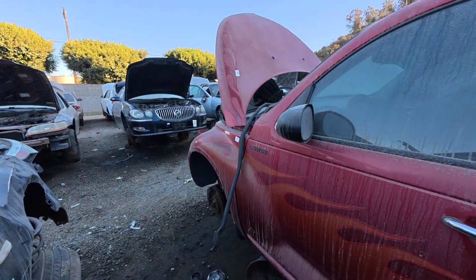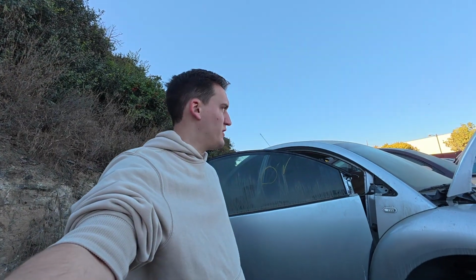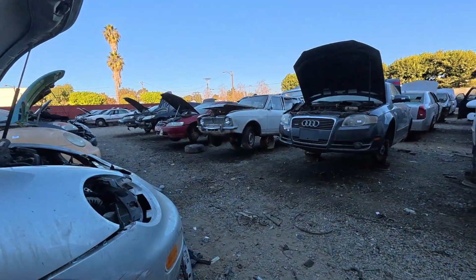I almost walked by this. This PT Cruiser has flames on the side. You know, I really do love with California junkyards, you just get so many very old cars that'd be remarkable to see anywhere else, but are kind of normal here. You get that everywhere here. Every side street has an old car that's super rare. And this is a perfect example of it.